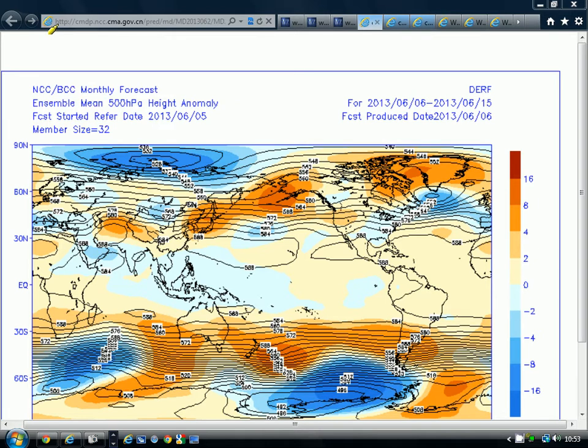Ready for the next week. And what we're seeing here is a big area of above average heights up over Greenland, and then they extend back into the British Isles. So whilst we have got above average heights over Greenland, it's not too bad for us, because the above average heights do extend down across the British Isles as well, and they actually extend over here to the east of the country.